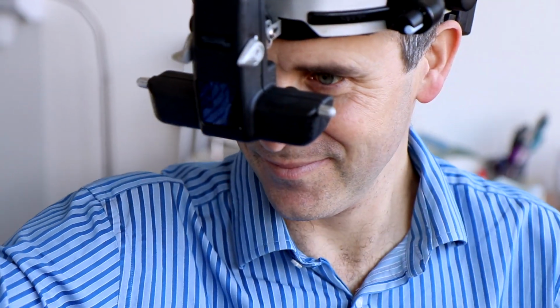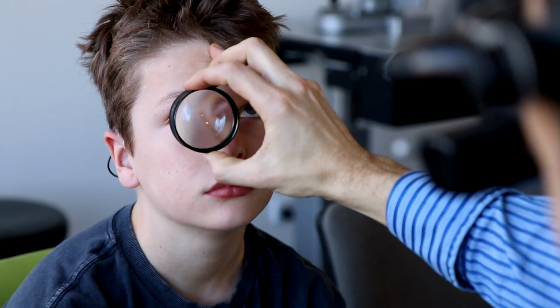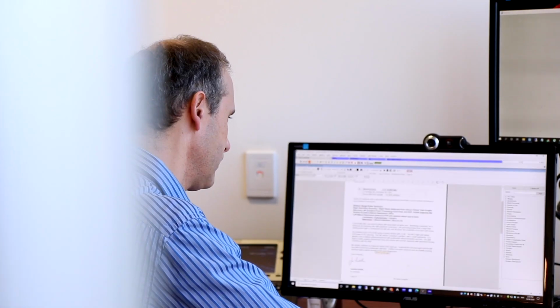Regular, repeated, thorough assessments is really helpful to be able to put some numbers around the speed of change. By doing an annual assessment, we can find out the degree of severity and how we can best support that person in their schooling and in their education, all the day-to-day activities that they really want to do and thrive at.